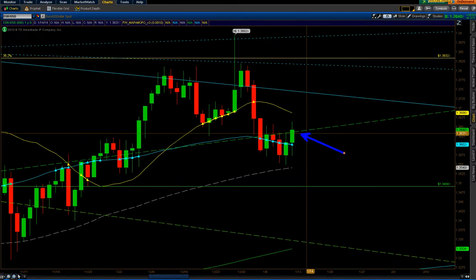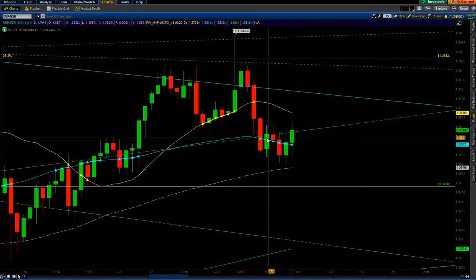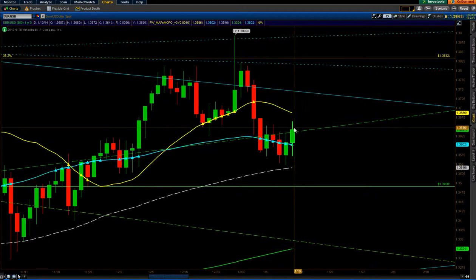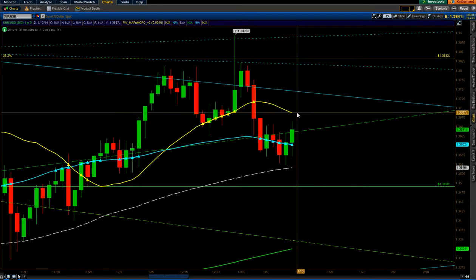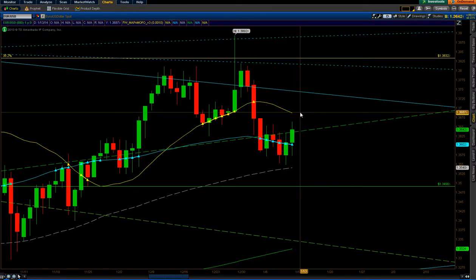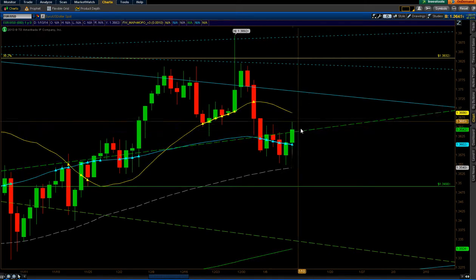Oops, I wanted an orange one. This is the 1 by 1. It needs to close and stay above here. See how we were toggling around here? This is the 50, the blue. If it gets a pop, you're probably going to have resistance right here, which is at 36.86. You're going to probably kiss that and then see what the euro is going to do. But if we can stay above this, we're probably going to be in good waters.